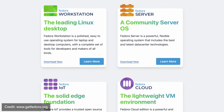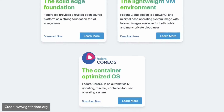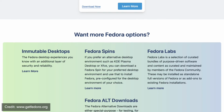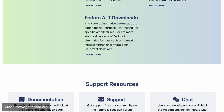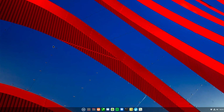Popular among developers and enthusiasts, Fedora features the GNOME desktop environment, providing a polished and modern aesthetic. The commitment to adopting the latest software advancements makes Fedora suitable for those who want access to the most recent features while ensuring system stability.